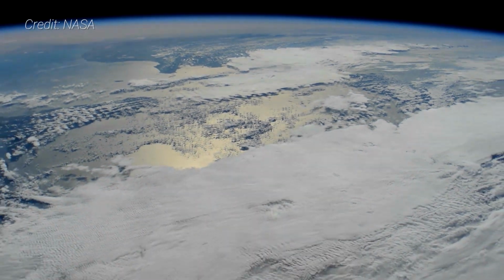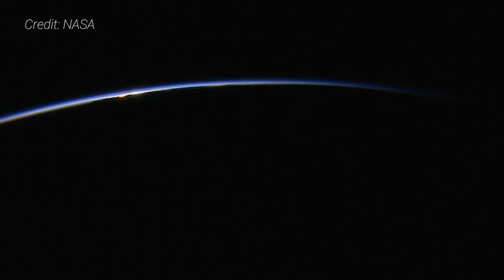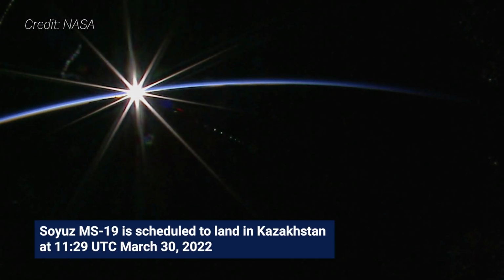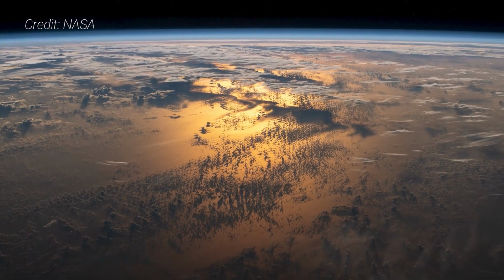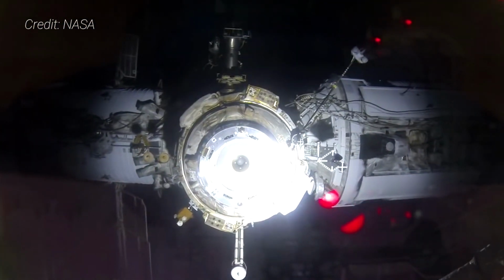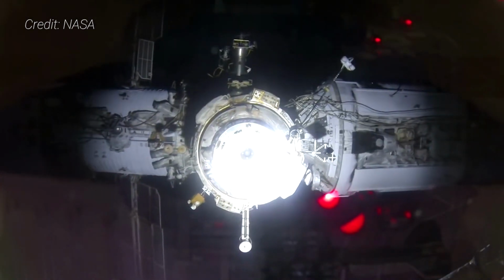340 days. Vande Hei is expected to reach 355 days when he returns to Earth on March 30th, landing in Kazakhstan. Soyuz MS-19's departure will officially mark the beginning of Expedition 67 on the ISS.